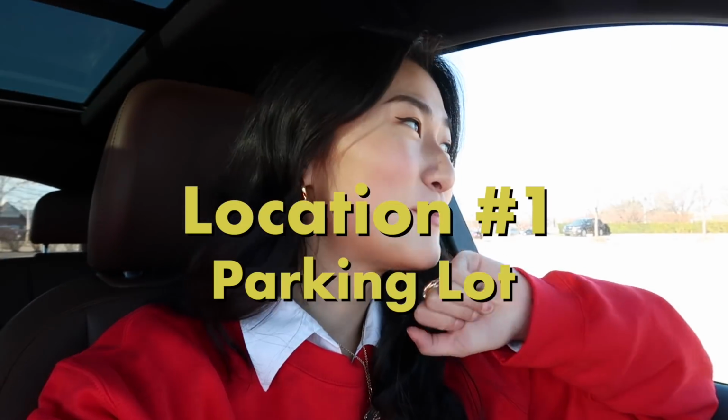Okay, so we're at our first location, which is a parking lot. So original. But honestly, parking lots are so great for photos, especially if you're too shy to take pictures in grocery stores and in front of people. I think parking lots are a great starting place for all you Instagram newbies. Since there's obviously not a lot of people here, if you go to a more secluded area of the parking lot, hopefully where there's no shady stuff happening, it's a really great place to take pictures.